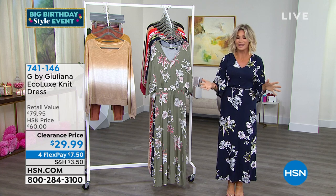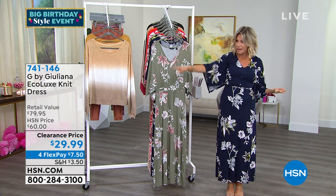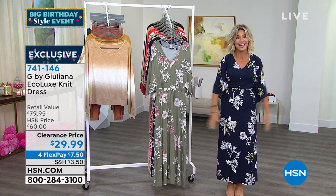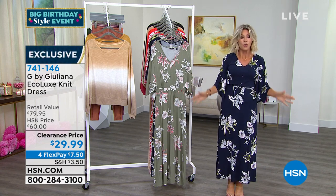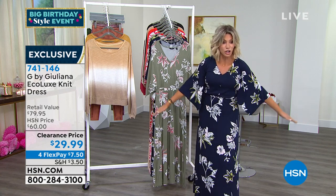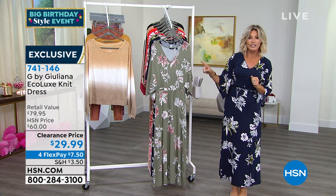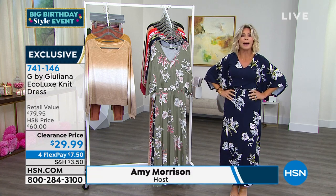So my name's Amy Morrison. Let's have some fun with great styles from the one and only, you've seen her walk down all the red carpets, Giuliana Rancic. This is the first time we are offering this dress. It's $29.99. Look at this. This is half off the HSN price. It's an $80 retail maxi that's absolutely darling.